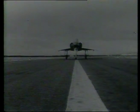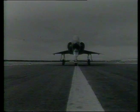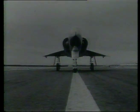But it's now all over for Australia's longest-serving fighter aircraft. The Mirage is moving over for the impressive new FA-18s.